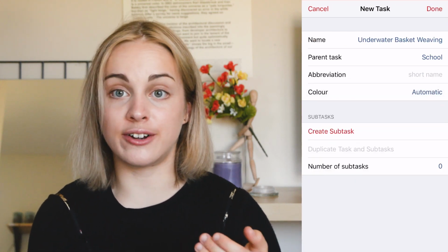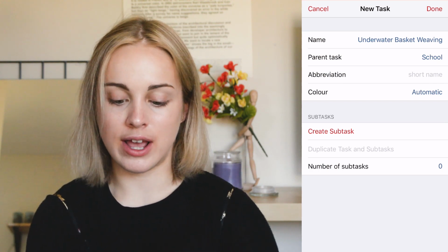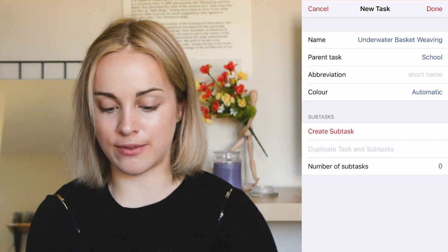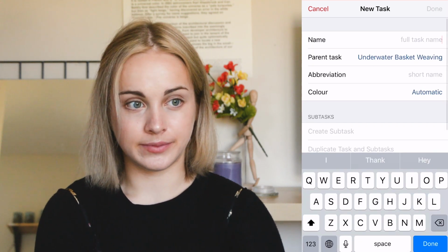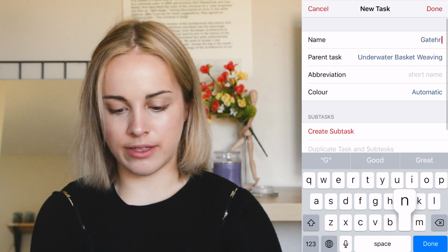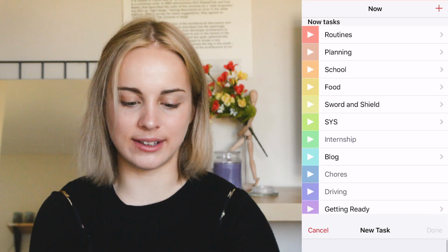You can change it later. You can move it around to a different parent category. You can add subtasks later. You can also add subtasks right here from this menu. So I'm gonna add a couple. I'll do research, gathering materials, weaving. Okay, so now let's see what that looks like.